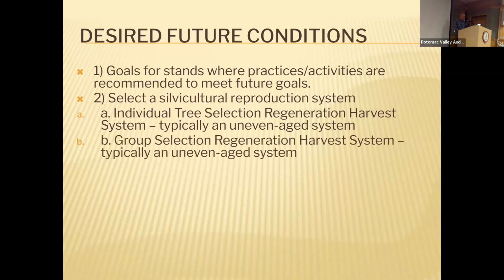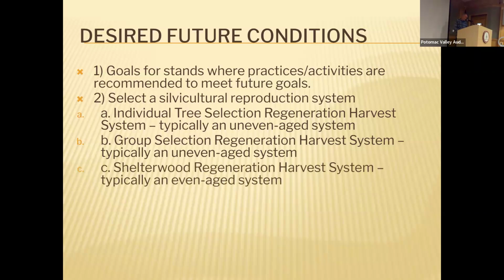Then you're getting into a more serious harvest, group selections or regeneration harvests, where you're trying to bring in some light on the forest floor if you have some seedlings already established, which is a long shot sometimes. And then you get into a shelterwood system, where you're almost clear cutting, but you're leaving seed trees. So this is still a pretty intensive harvest. You're cutting everything except maybe 4 or 5 seed trees per acre, so it's generally a clear cut.